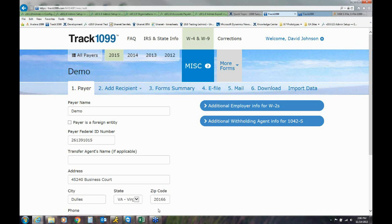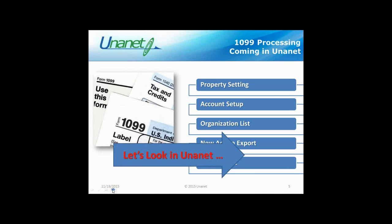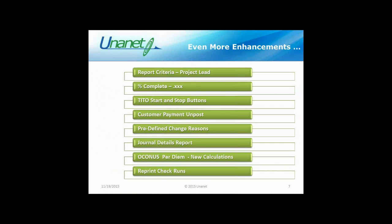I am going to take back the screen and try to go through as quickly as possible some additional enhancements for 10.1. We looked at the Q&A, and here again is our Knowledge Center entry. When you upload your PowerPoint, there will be a link here to that Knowledge Center entry that Dave showed, and the actual output of that is also created in a PDF that's in your handout in the GoToWebinar box.